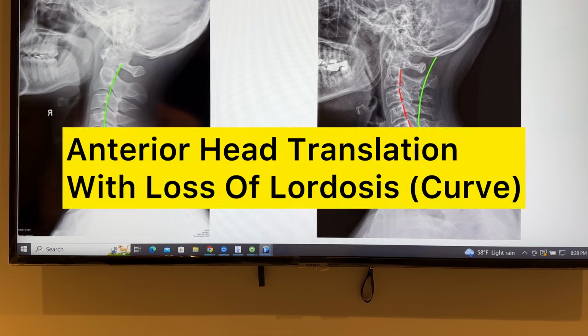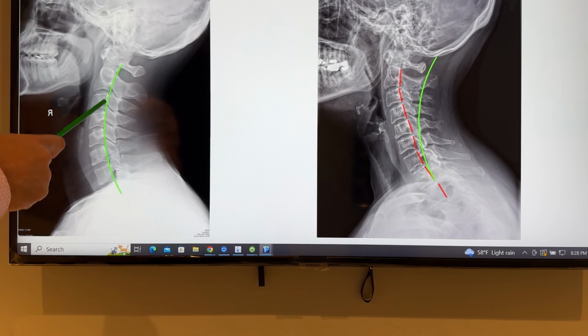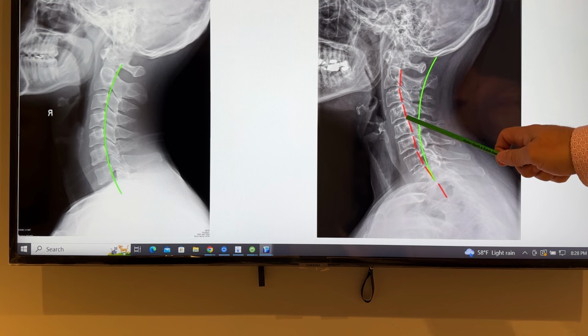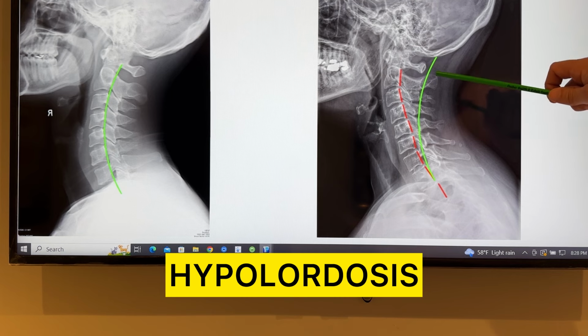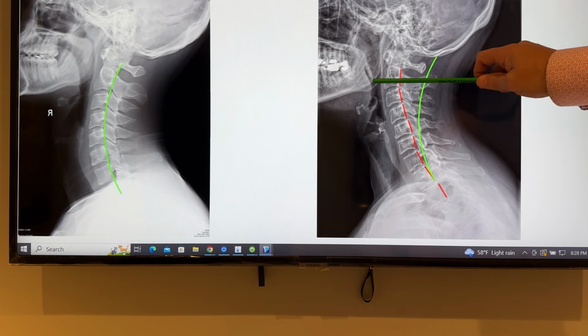where we have an anterior translation with loss of lordosis. So again, if we look here at a normal curve, we have each vertebra contributing evenly to the curve, as the arc of a circle would be. And on this side right here on the right, we see a loss of curve. The spine is straightened out and it's moved forward. So that would be a hypolordosis with anterior translation. So with loss of curve, the spine has moved forward.